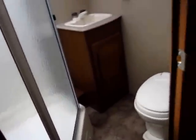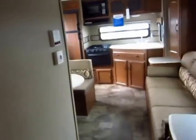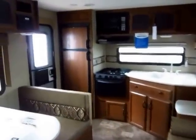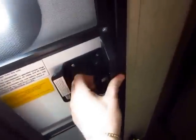I mentioned this is lightweight. One of the reasons for it is a thing called Azdel. The layer underneath the fiberglass skin is this white resin material. Let me show you what I mean here. Pardon me, it's black this year. They changed it. I don't know how well. There you go. You can kind of see that.